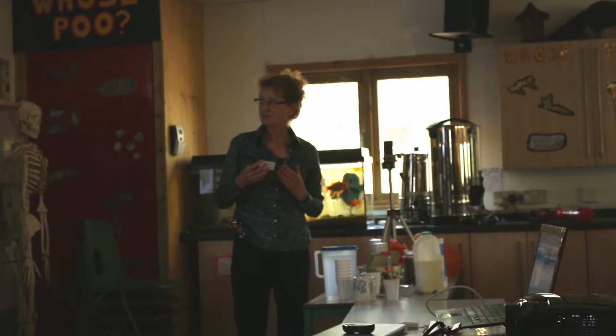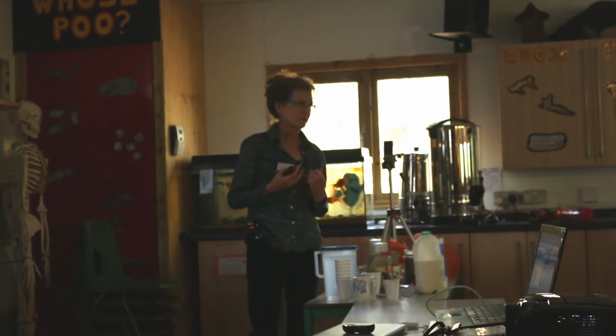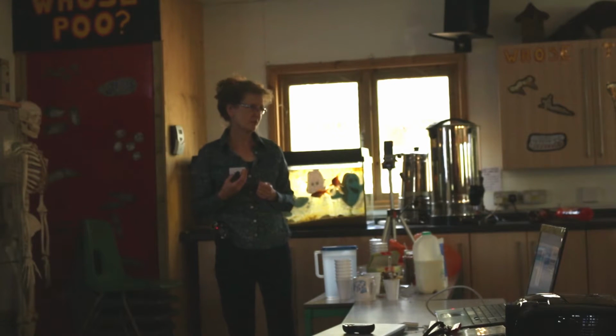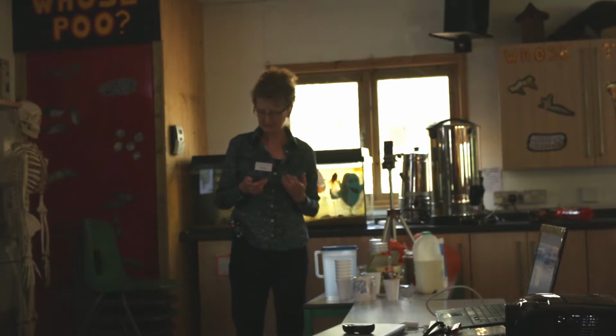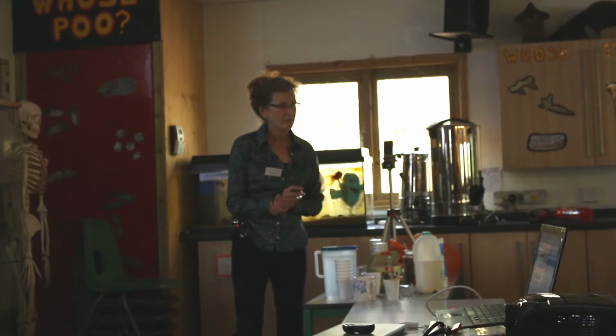So that's just one model. It may not end up looking like that. We've had to adapt the model to take into account climate change predictions as well. But that's the basic theory. And how do we actually create the new habitats?